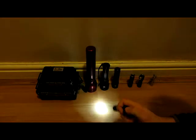If you hold it, it'll ramp down to its lowest.